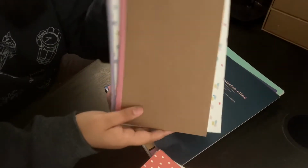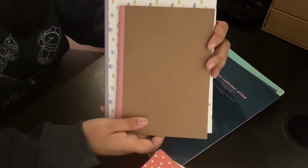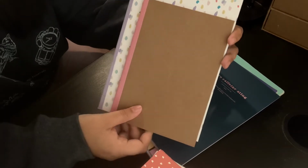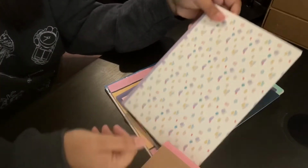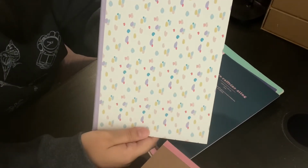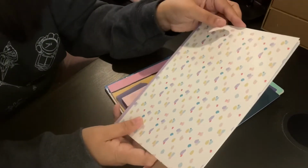These 2 I bought yesterday from Wilco because I can't help myself. We've got a cute little notes and a flower embossed on the front of that one there. And then we've got this cute little pastel sort of mock leopard print one here.